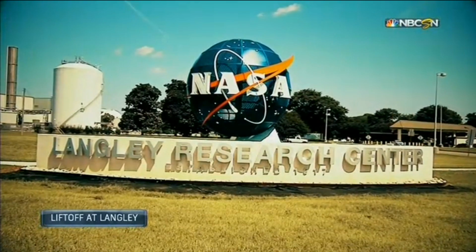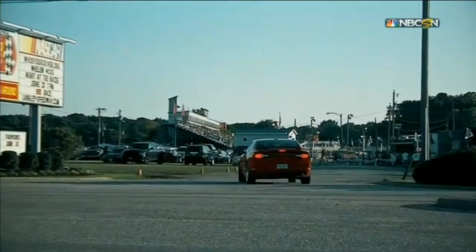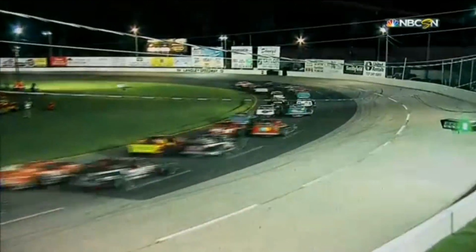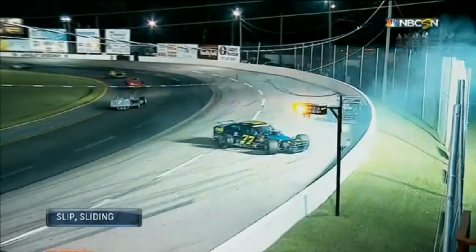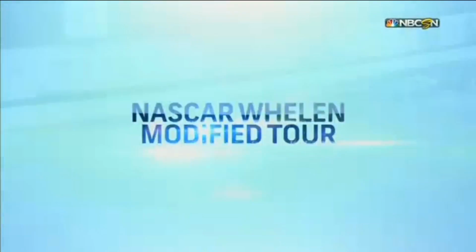Well, nobody has more horsepower than the guys at NASA, but the NASCAR Whelen Modified Tour brings a pretty potent package to Langley as well. Lots of slipping and sliding here tonight. Fair amount of cautions, but so far, Ryan Preece in the 6 has been the star of the field. Preece started from the pole and still leads as we get ready to go back to green.